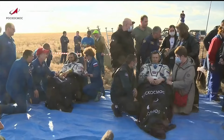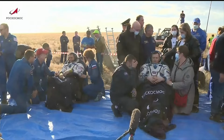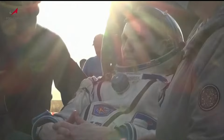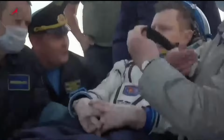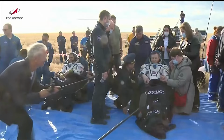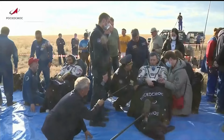This is Mission Control Houston continuing to receive video from the landing site in south central Kazakhstan. On the right, Sergei Prokopyev, the Soyuz commander and the commander of Expedition 69, which came to an end with the undocking of the Soyuz MS-23 this morning at 2:54 a.m. Central Time, 3:54 a.m. Eastern Time. Expedition 70 began. Prokopyev handing over command of the International Space Station to European Space Agency astronaut Andreas Mogensen. Expedition 70 now well underway and will continue through the fall until Mogensen returns to Earth next spring with Crew 7.